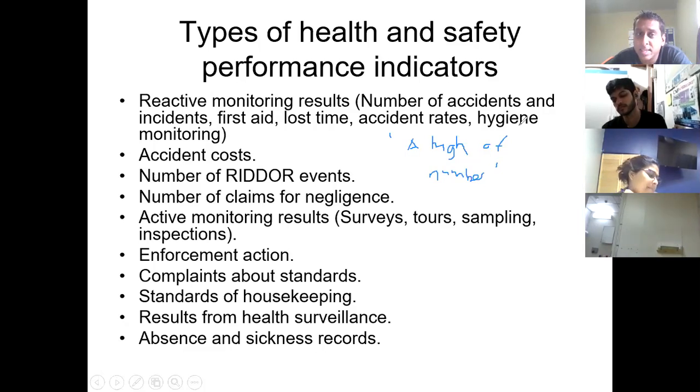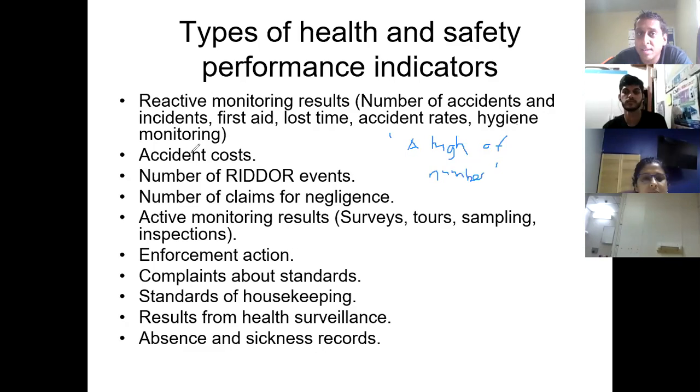You can say things like a negative result from hygiene monitoring, meaning that they check workers, drug tests or lung capacity check, and it came back like the workers suffering from dust or whatever have you, right? So a negative result or unfavorable result. The workers showed up with lead or being exposed to asbestos or something. So that is what makes it negative. To make accident costs reactive, you're going to have to say a high value of the cost of the accident.